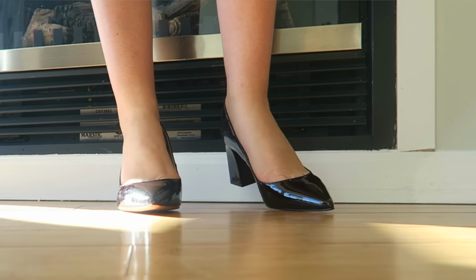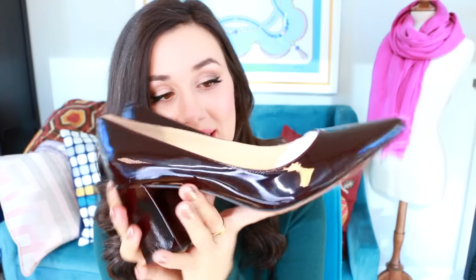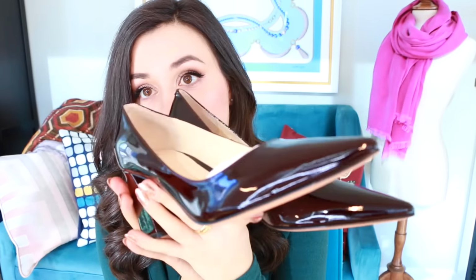I love that they are something a little bit different. If you like blackened colors, like eggplant nail polish in the fall, things like that, then I think these shoes will be right up your alley, and I'm so pleased with them in person. They are even more beautiful than they were online.